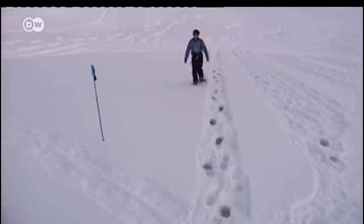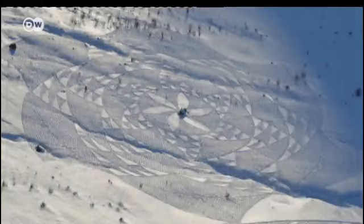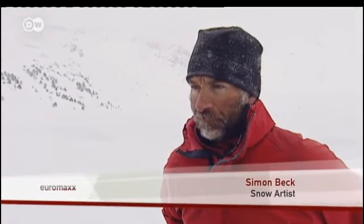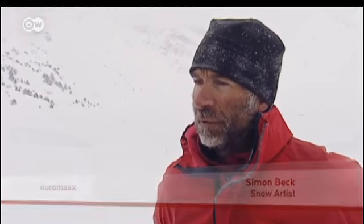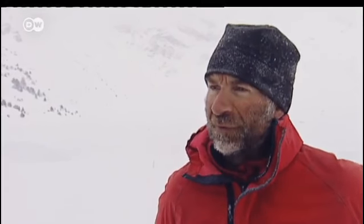This is one way the experienced mountain climber expresses his love of the mountains. The snow art, you're actually adding something beautiful to the mountains. The mountains improve the artwork, and the artwork improves the mountains. So it's like a team between the mountains and the drawing.